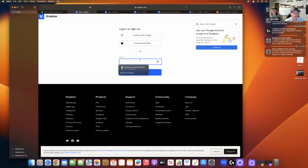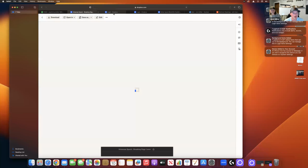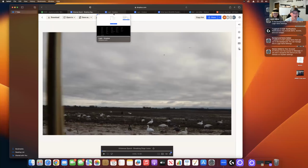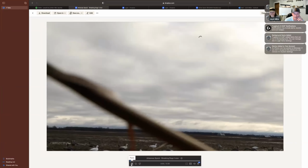Let's see here. This is the right one. Okay, I think this is the one. I'm going to open this up for you guys and play it now. This is a clip from a hunt in Arkansas, a speckled belly hunt. I'll play it and break it down for you.